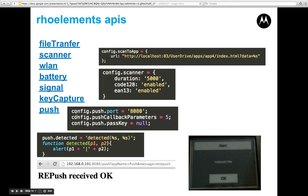Push basically allows a web server or some other application to send a message down to the device. Essentially, it's like an HTTP post or get, and it sends it down. Remember, the device is kind of running this mini web server, if you will. In order for it to receive the push messages, you would have to set it up with a different port number; in this case, the default is 8080. Then from your application, if you wanted to send down a message, you would send it to the IP address of the device with the port, and then send it to the application name. You have to specify the application name along with your message.